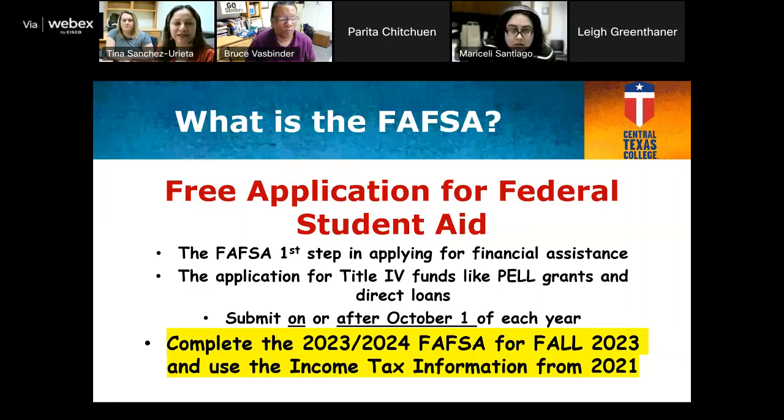Okay, Tina, it's probably important if you'll mention that highlighted portion about the tax information to use, because a lot of folks will think that they need to use the current year. Yes, if students need the federal Pell Grant and the FAFSA for the fall of 2023, they need to start applying now and submit the 23-24 FAFSA. As I mentioned before, use the income tax information from the year 2021. That would be the first step.